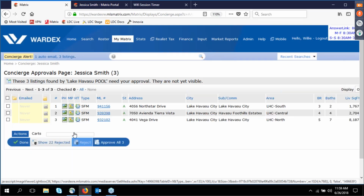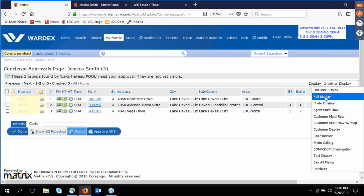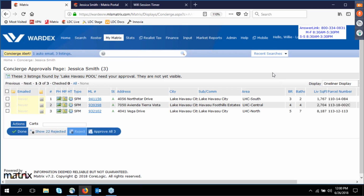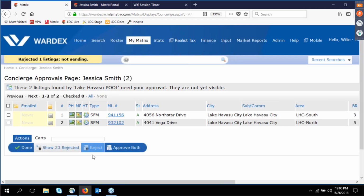Now, blue roof's a bad example, but you understand what I'm trying to get at, right? For some reason, you want to look at the listing first. You can come up here, switch it over to the full display, look at all of the information, see if it meets their requirements. And after I looked at this one right here, that roof is as blue can be. I can reject it. Jessica will never see that listing. Now I can come up here, check on the rest, click on approve. Then the email would go to Jessica with just the listings I approved.